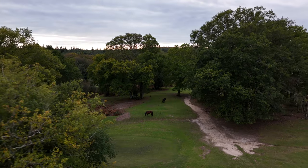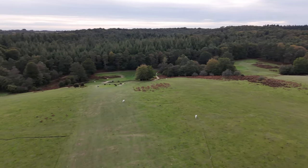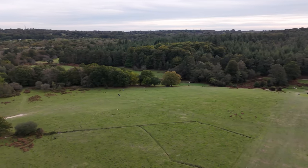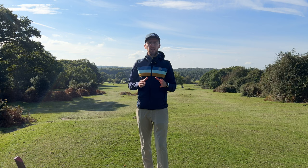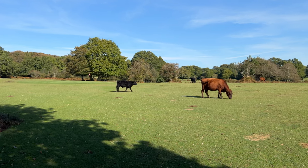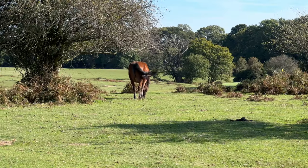Now the thing that makes this golf course so unique is not much has changed about it in the last 160 years. Apart from a few changes to the routing, the holes and the design are all the same. And we've got one really unique feature. Because it's on common land in the New Forest, the animals have the right to roam. So they are the unique greenkeeping team of this course. They're the ones munching away on the grass and keeping it nice and short for us.